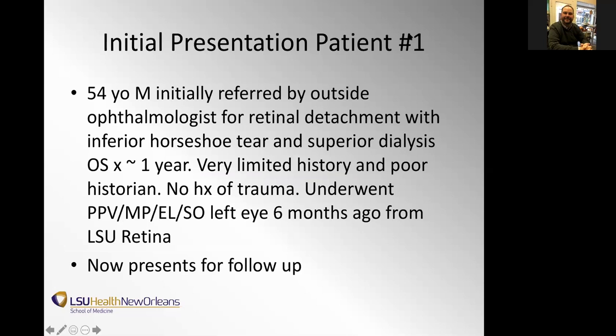Okay, so the initial presentation of the patient. It's a 54-year-old male who was initially referred by an outside ophthalmologist for retinal detachment with an inferior horseshoe tear and superior dialysis, left eye for about a year. Very limited history from the patient's perspective. No trauma, though at least he denied any trauma. Underwent a pars plana vitrectomy, membrane peel, endolaser, and silicone oil in the left eye about 6 months ago with LSU Retina. So he came to us with a retinal detachment that was there for about a year, he thought. And then I'm now seeing him 6 months after the retinal detachment repair by Retina in Baton Rouge.